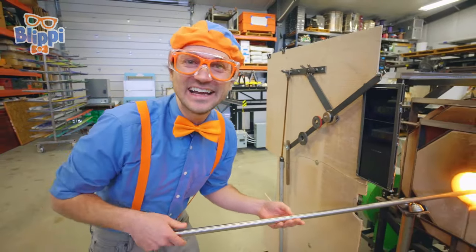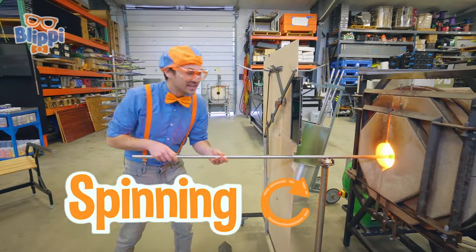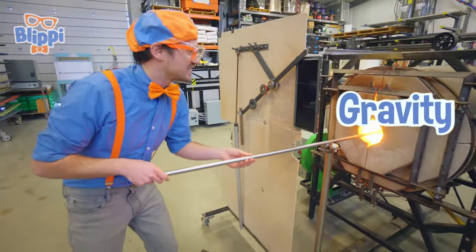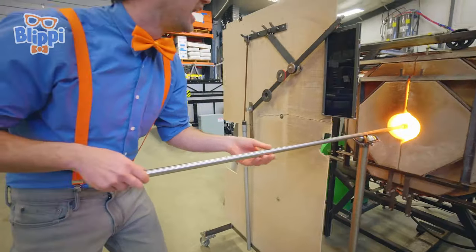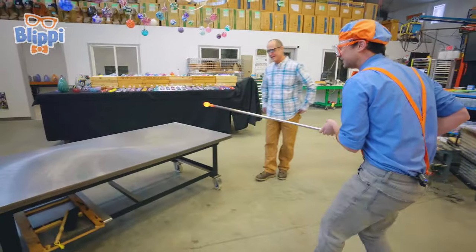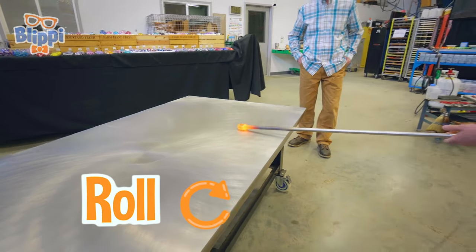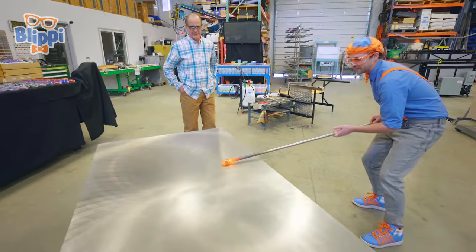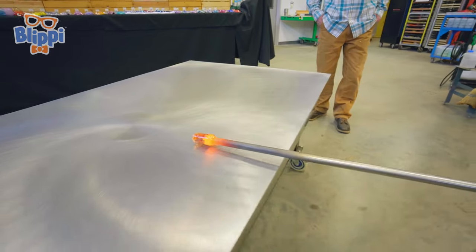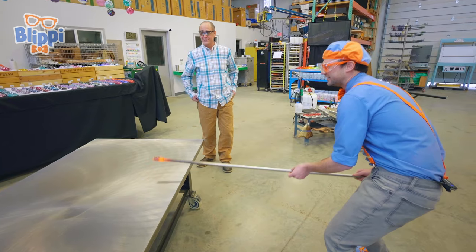Wow! What a great color! You see how I'm spinning it? It's because gravity pulls the glass down. Whoa! It is very hot! Okay, now roll it. Whoa! Okay. Just keep going. And then now you can stop. Okay. You can let it cool now.